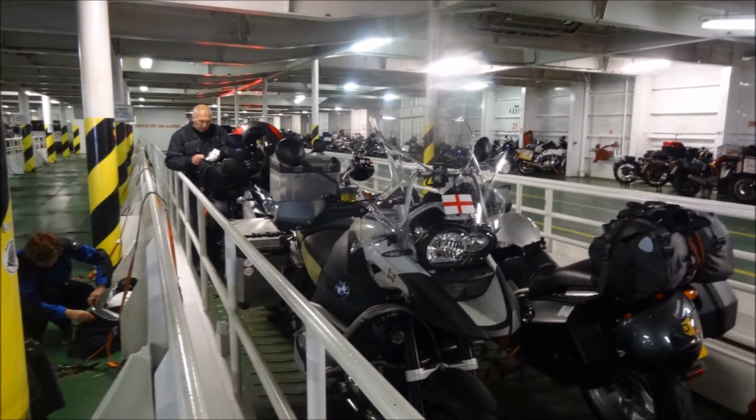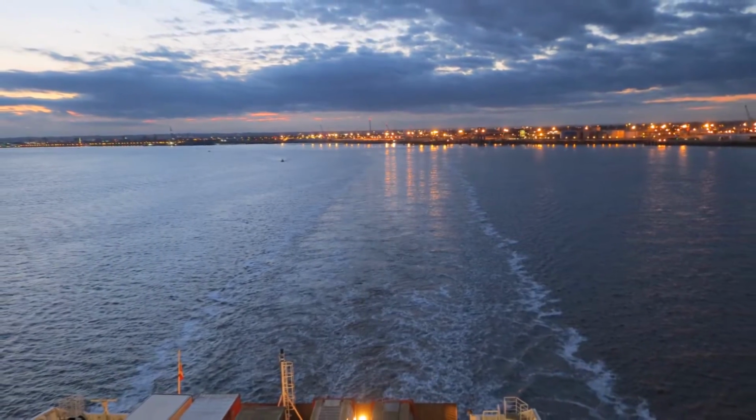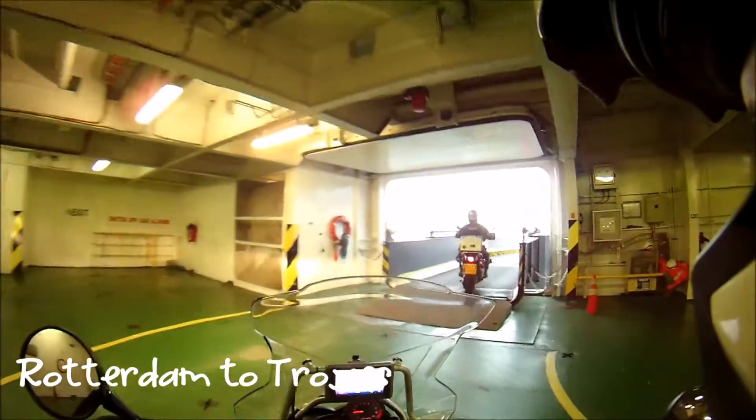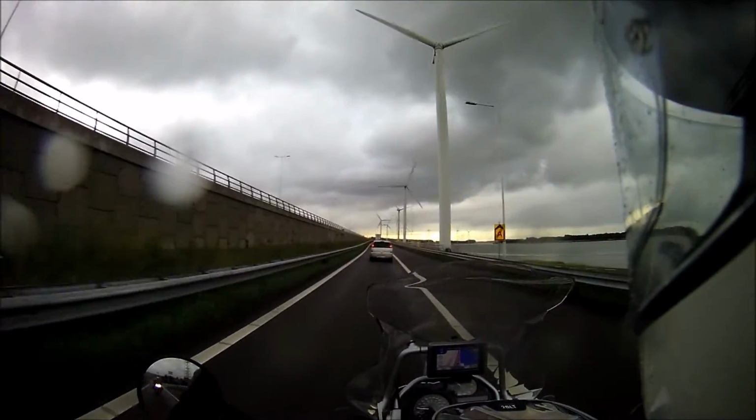We got straight on the ferry, but were packed in really tightly. Soon sailing away with only time for a selfie and a beer. We were quickly off, and it must be Holland. There's a windmill!